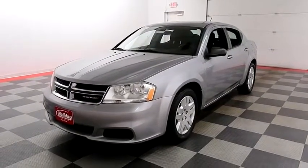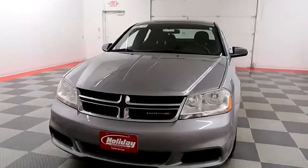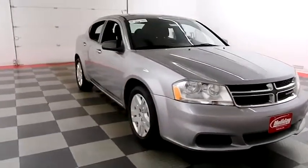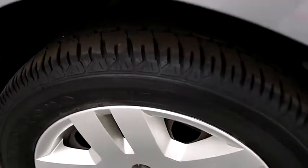Today we're going to take a look at a 2013 Dodge Avenger. Stock number is A7509. Starting right away up front, and then we're going to take a look down the passenger side. Taking a look at the tread on the Firestone tires.